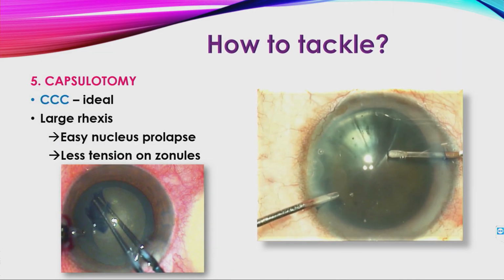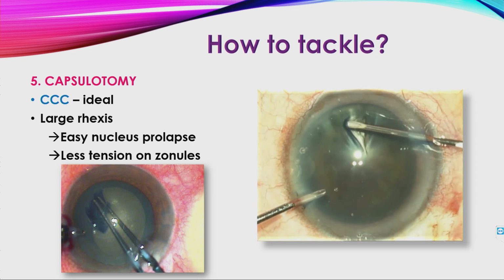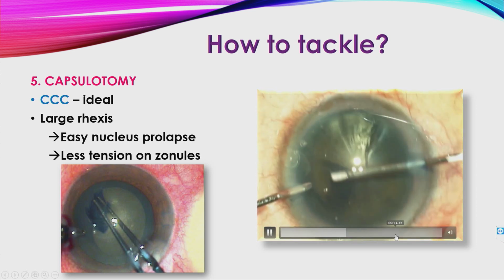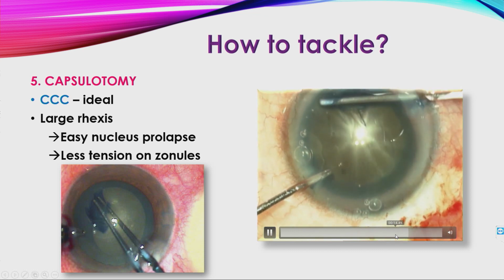CCC is the ideal capsulotomy. When you do CCC in hard cataract, make sure you have a large rhexis because it helps in easy nucleus prolapse and gives less tension on the zonules.